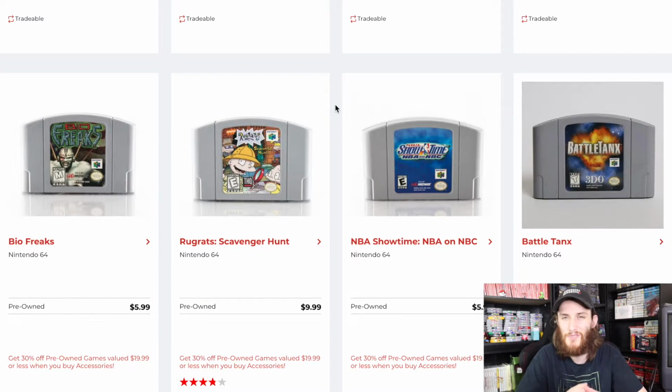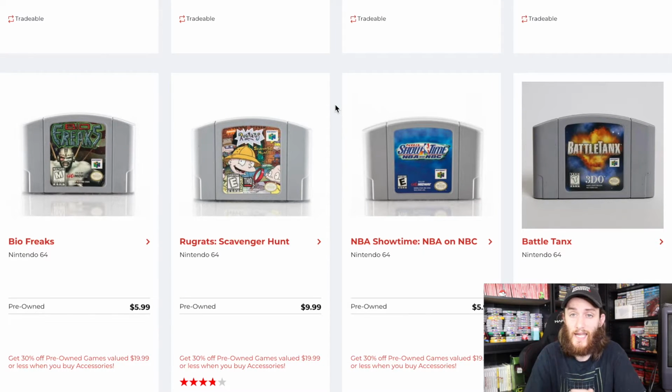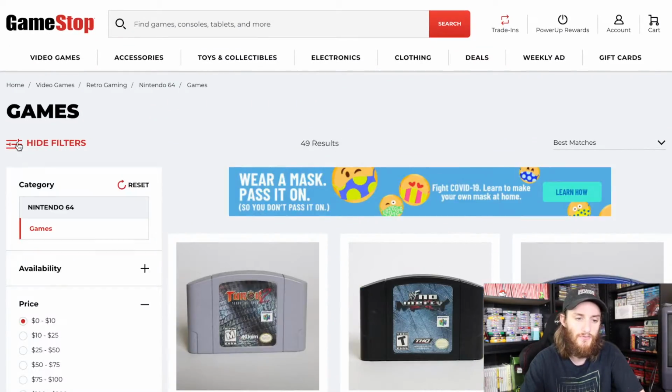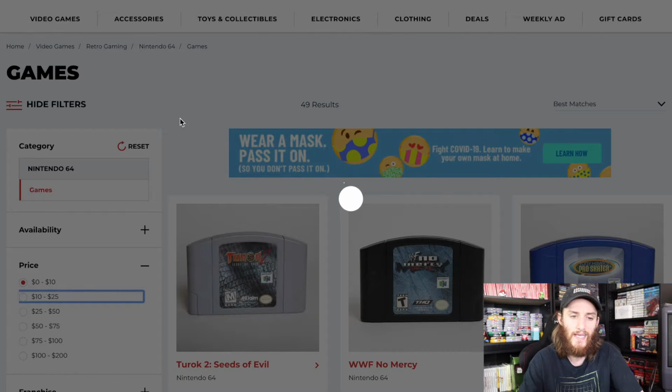Some of these games are just alright games, so I'm just going to go right over them. But then we're hit with Battle Tanks. Come on, that is a great game. I love it. And for $10, I think that is a game you should definitely have in your collection. So if you've got an extra $10 lying around, go pick up that game. Totally well worth it. So now I'm going to go back to the top, change the filter to $10 to $25, and let's see what hot games we can find there.